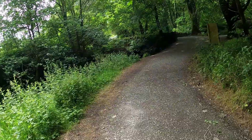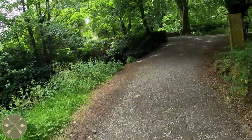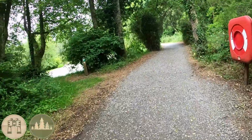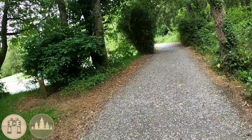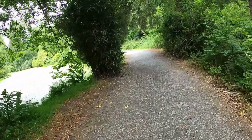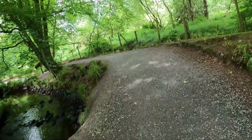You hear the chiff-chaff in the background. So we're heading back to the bridge there, and we're going to cross straight over this time, and this takes us on to the blue route. On the left hand side now is quite a deep pond, so please be careful around it. At the minute it's covered in duckweed, so it's bright green.